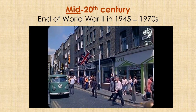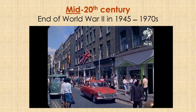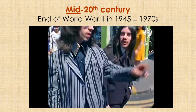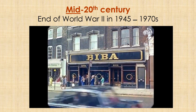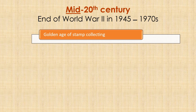Let's move on to the mid-20th century, which ranged from the end of World War II in 1945 to the 1970s. This era marks the golden age of stamp collecting, characterized by post-war prosperity, technological advancements, mass production, and widespread interest in philately.